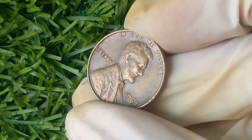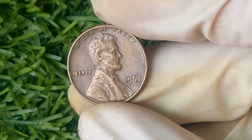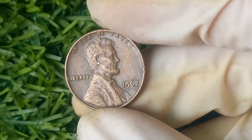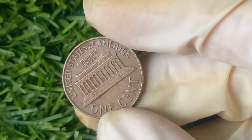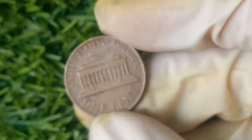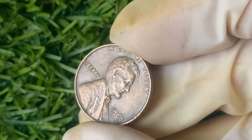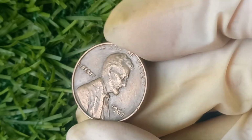Have you ever looked at a penny and thought it was just a piece of loose change? What if I told you that one single penny, a 1967 memorial no mint mark Lincoln penny, could be worth over $1 million? Yes, you heard that right. A penny worth more than most homes in America today. Now, before you roll your eyes, I need you to hold on, because this penny could change your life forever.